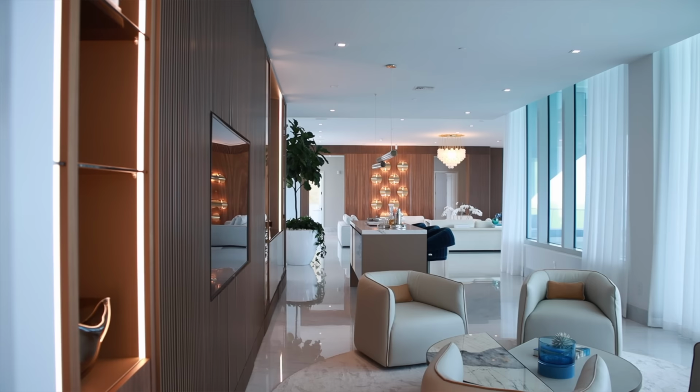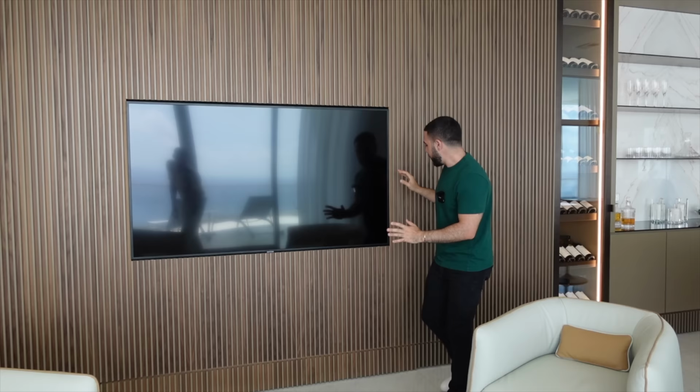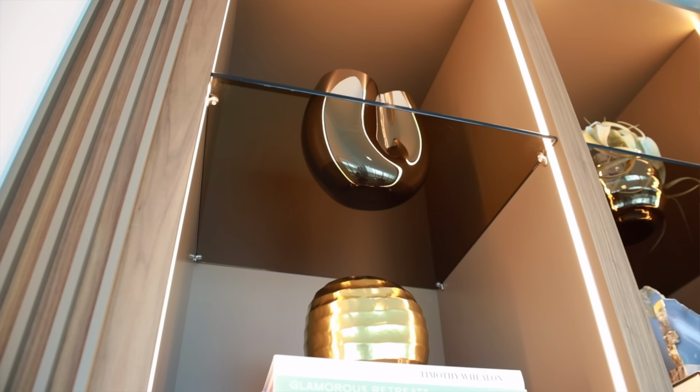This is great for fight night. This is great for the finale of your favorite TV show. And you're just watching it on this elegantly placed TV. Look at the backsplash of the TV. These are raised. I don't know if you can see it in the camera. And it's metal on wood with the accent lighting on each side.